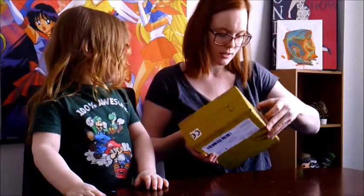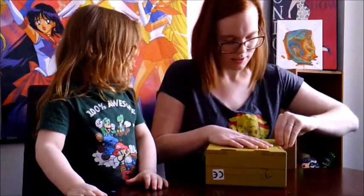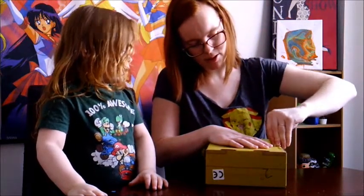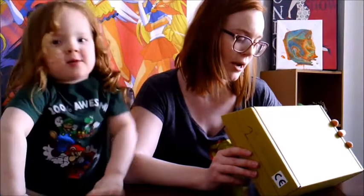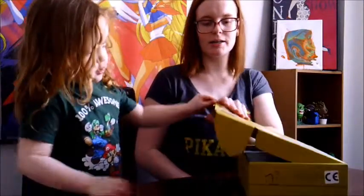Maybe it's safe. Oh yes, of course. Of course they taped it. Are you excited? What do you think it's going to be this month? Last month it was all about mail carriers. So this one is called Neighborhood Fun. It says explore a whimsical neighborhood map and strengthen your fine motor skills. Okay, can you open it up? Yeah. What's inside?